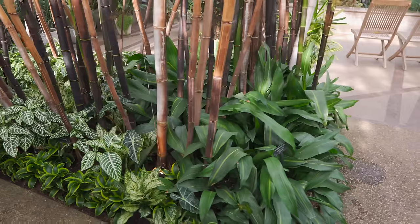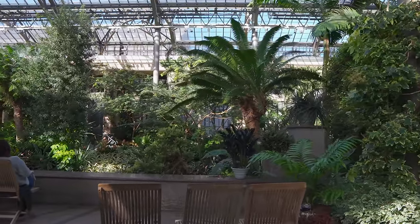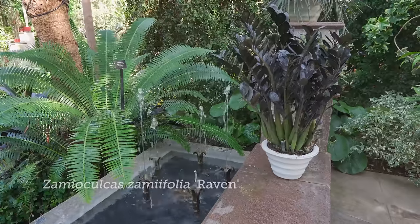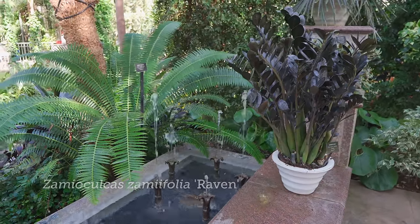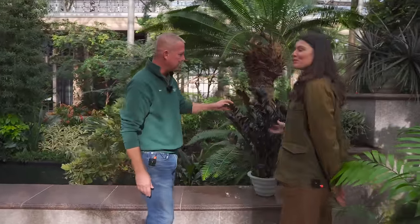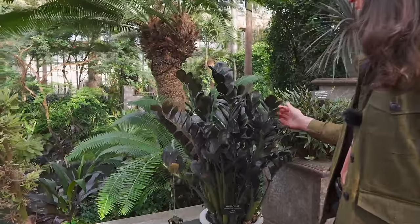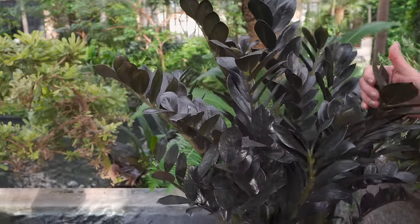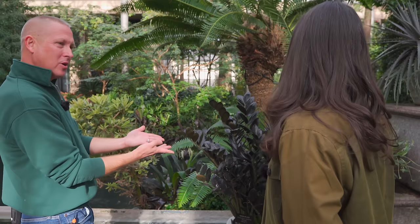Speaking of excitement, I think one of the most exciting houseplants that has hit the market is this black leaf Zamioculcas. Oh, yeah. So this plant, thank goodness, it's available to everybody. You can find this at your local garden centers. It was so expensive at first, but then they brought it out and you could get it for like $15 at the grocery store. So then the question is, is it special? Because you can buy it at the grocery store for $15?